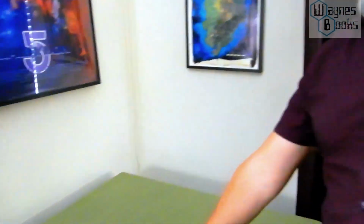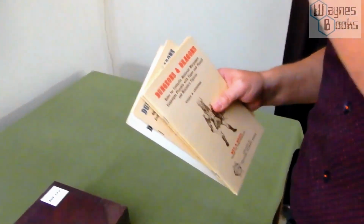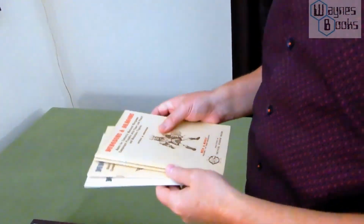So I'm guessing that's what Wizards of the Coast was going for in the limited edition set. That's why they made it a wood, I'm guessing, because the original box for this was kind of, they had a paper wood grain glued to the box. Yeah.